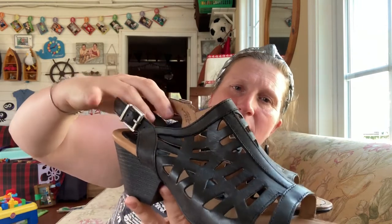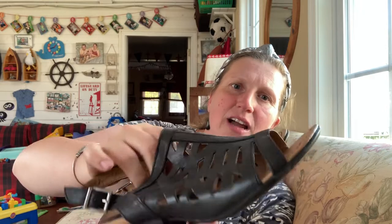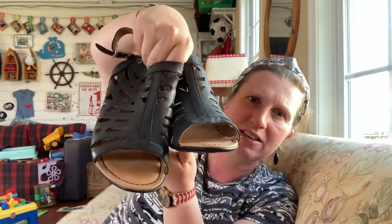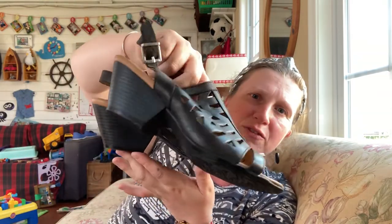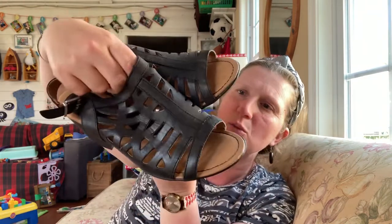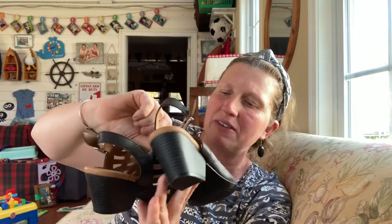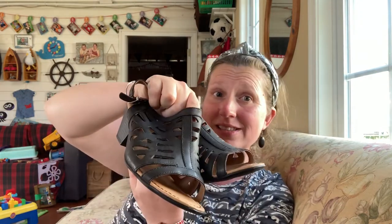Anyway, here they are. They're just really simple and really, really light. I love the design, the toe post, and the nice flat, fat heel. Again, another pair of shoes I've not worn yet, and I can't wait to wear them. I believe I paid about $19.99 for these.